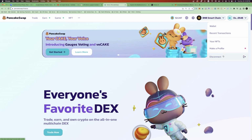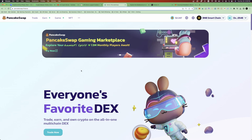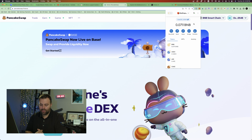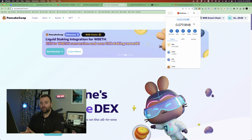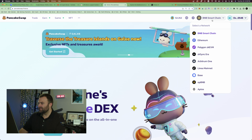You're going to connect your wallet. So I'm going to disconnect, show you from scratch. Go to the top right, connect your wallet. Select MetaMask. Okay, so now this wallet right here is interacting with the DEX. This is a decentralized exchange. So we are able to connect our wallet and swap some layer 1 asset BNB for other alternative assets. Very simple. So there we go. That's what we're doing right there.